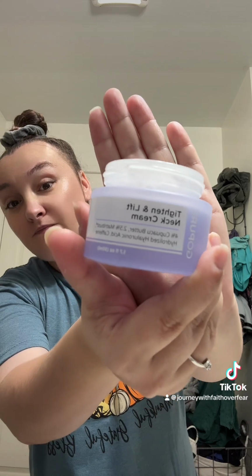Then, while that's soaking into my skin, I'm going to go ahead and use this Tighten and Lift Neck Cream. I love this stuff. It works great. And a little bit goes a long way.